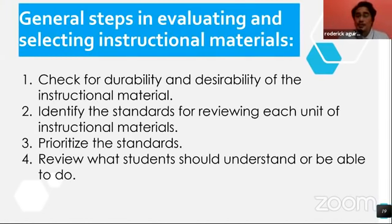Next, review what students should understand or be able to do. Tingnan po natin, baka naman po too wordy, too much information, supplement nga po siya, modular. Mas maganda siguro pag may mga picture kasi yung mga bata po ngayon, they are more engaged in visual elements in a particular material. So mas maganda pag colored po talaga. Alright? Well, kung ito po ay online materials, e-learning, madali nga naman kasi kung visual, talagang colored po siya.